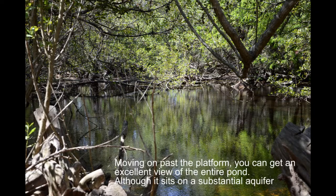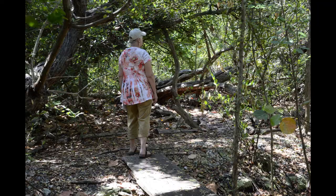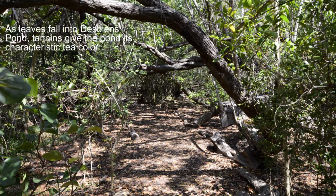Moving on past the platform, you can get an excellent view of the entire pond. Although it sits on a substantial aquifer, the pond is rain-fed with essentially no exchange of water with the underlying aquifer. By contrast, the pond in the front of the botanical garden is aquifer water, which explains the color difference between the two. As leaves fall into Desbiens Pond, tannins give the pond its characteristic tea color.